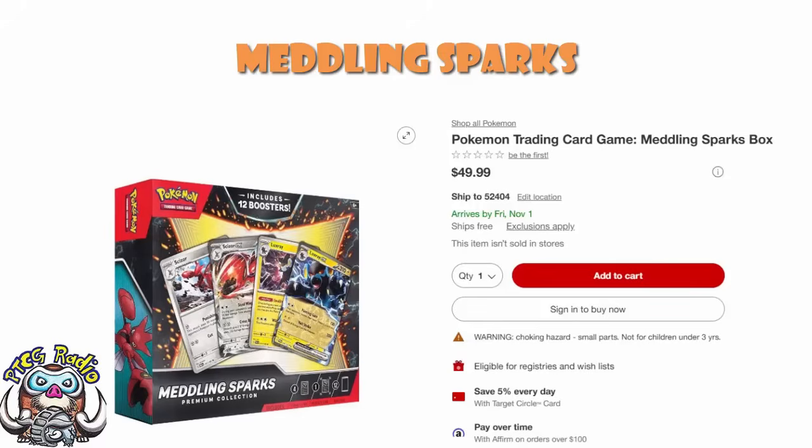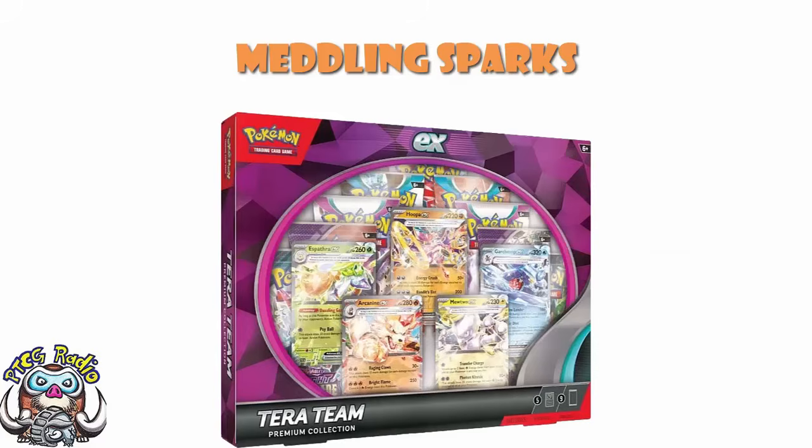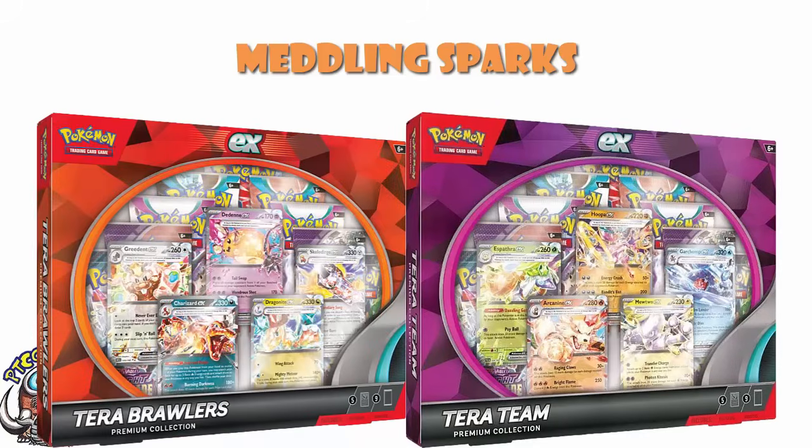We've seen a bunch of these lately, honestly. The Terra Team Premium Collection was another one I showed you quite recently, which just had 5 reprinted Terra EXs: a Spaffra, Hooper, Garchomp, Arcanine, and Mewtwo. And it's cool, but again, without any exclusive promos, it's a product that a lot of people are going to be looking to skip. And we actually had the almost identical Terra Brawlers Premium Collection as well. Same product, but this time it was Greedent, Charizard, Dedenne, Dragonite, and Skeledirge as our Terra Pokemon of choice. As a side note, this one has the better Terra Pokemon.